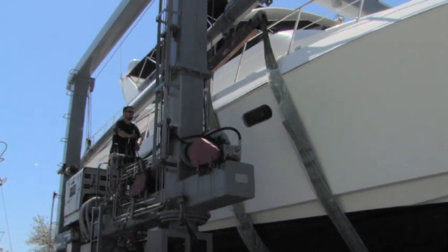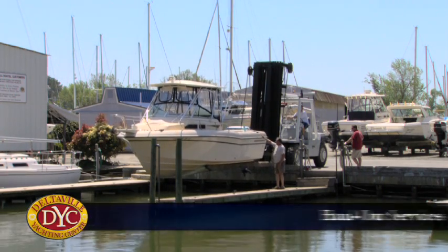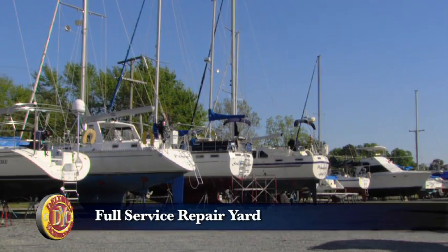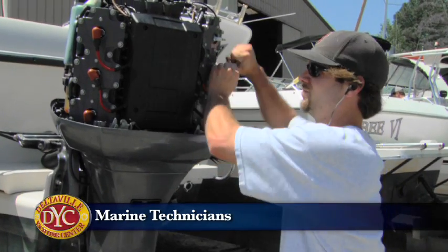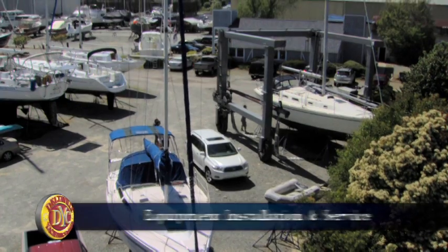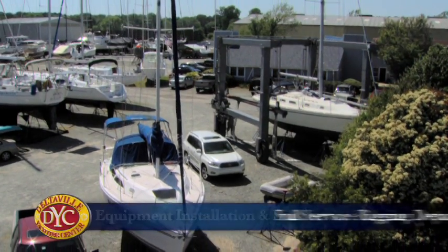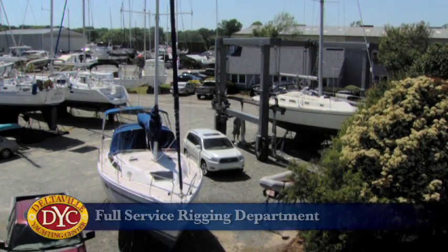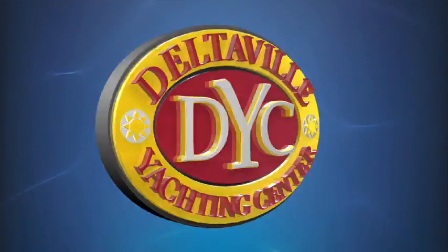With a 50-ton travel lift and 2 forklifts, Deltaville Yachting Center provides haul-out services, a full-service repair yard, storm haul-out, professionally trained marine technicians, refinishing and paint services, marine generator, air conditioning and engine installations and service, a full-service rigging department, and the assurance that all work is done to ABYC standards.